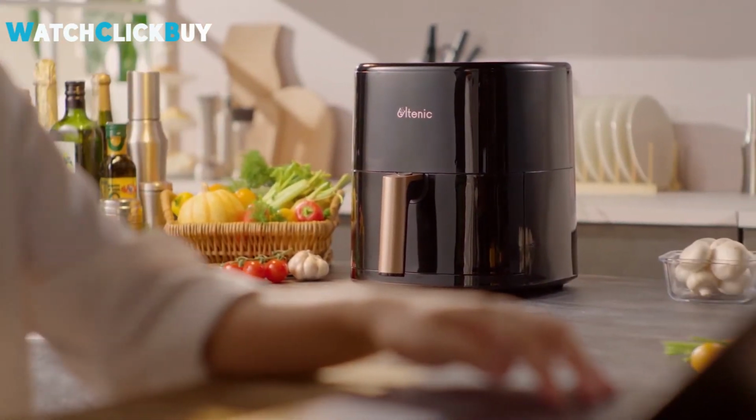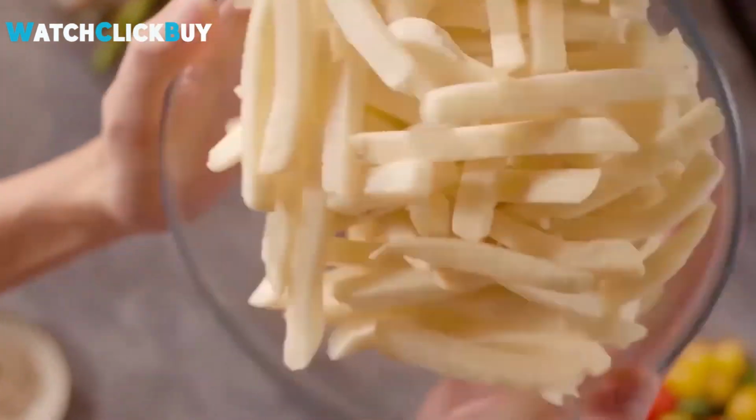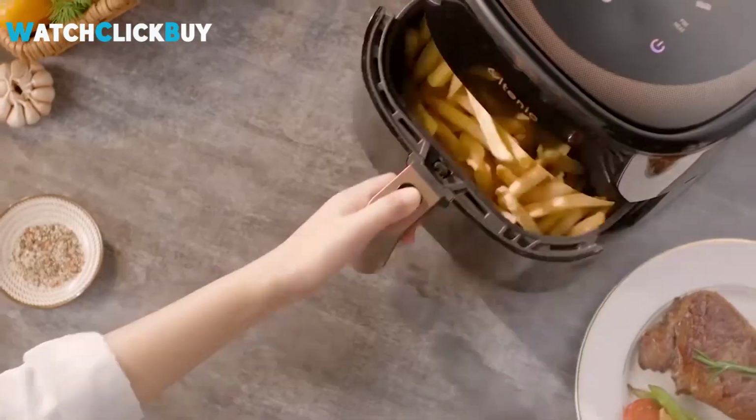Additionally, its app connectivity adds another layer of convenience, allowing for remote control and access to a wide range of recipes. Overall, the Ultenic K10 combines functionality, ease of use, and affordability, making it an excellent choice for home cooks of all levels.